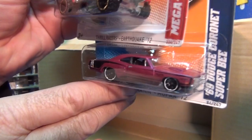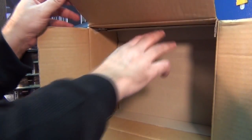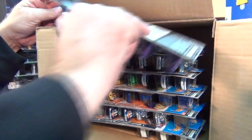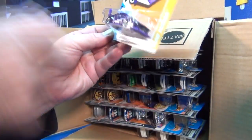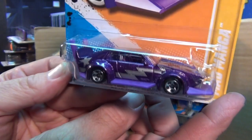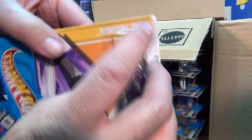Super B. I'm pretty sure that color's been released. I'm losing track because there's been a couple cars of this style with a pinkish purplish color, and I can't keep track. Can't keep them separated. Woo! Check it out. Three of these guys. Mad Manga. It's a 2012 new model. Apparently this is a style in Japan, I believe it was said. You got that long bumper so they can go fast, keep them low to the ground. Want a better view? Me too.